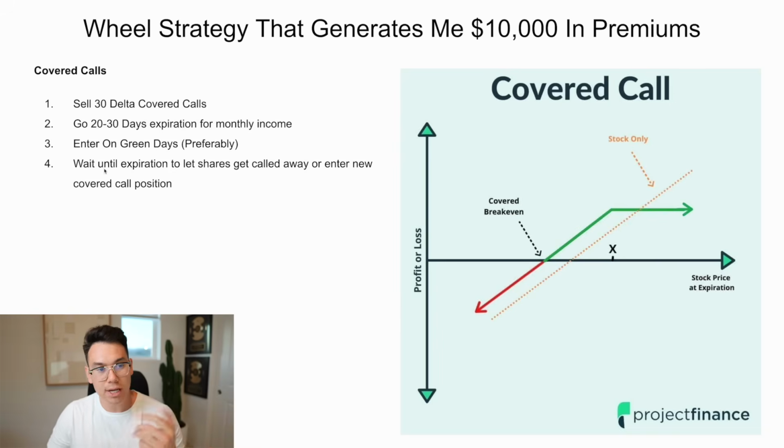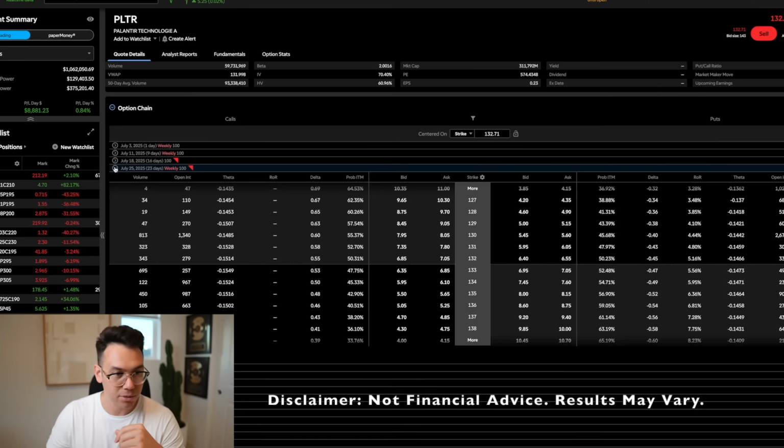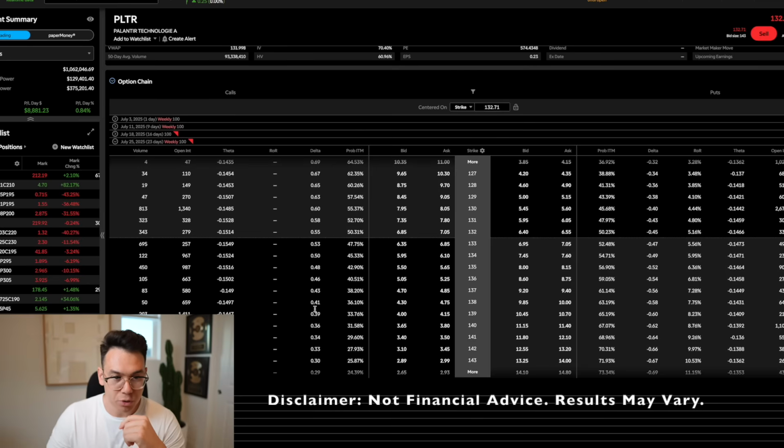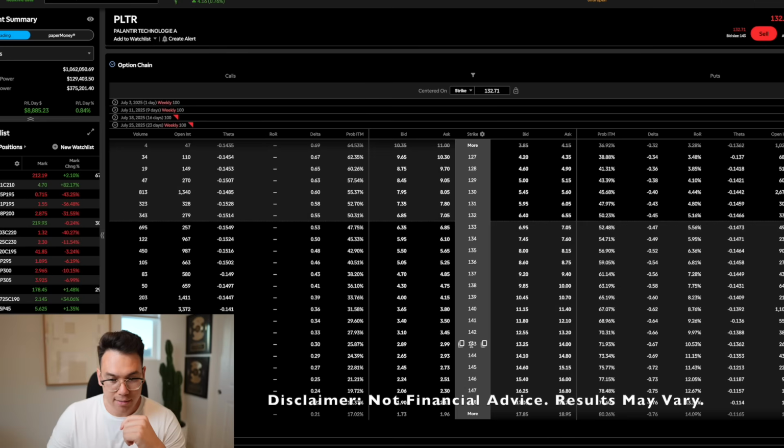And then usually I just let these go until expiration. I either let my shares get called away or I enter a new covered call position by expiration. So what I would do is go to July 25th, 23 days out, and I would go to the 30 delta, which would be the 143 strike. So I'm gonna collect this much, which is a decent amount.